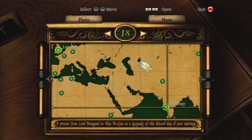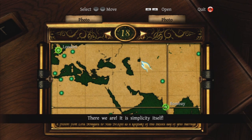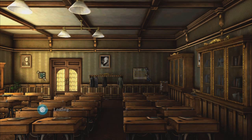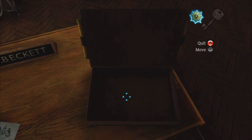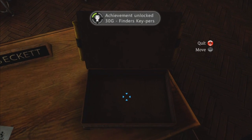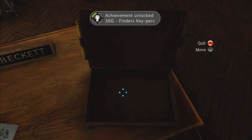Perfect. That was kind of weird. Kind of difficult. There we are. It is simplicity itself. Okay, whatever you say, Sherlock. Let's go ahead and take the key. A key. Oh, and we got an achievement. Wow, we're getting a lot of achievements pretty quickly.